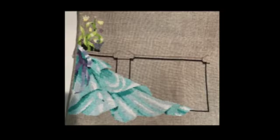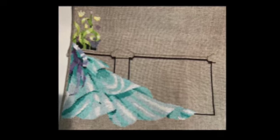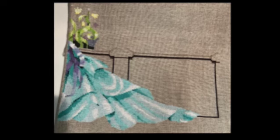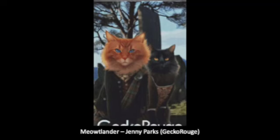And kind of my current progress so that we have a starting point. And then Meowtlander by GeckoRouge. I'll show a picture here. And that was a new start for me. So my current progress is really just 1 page row.